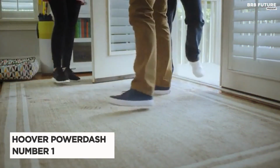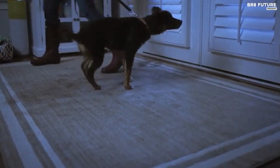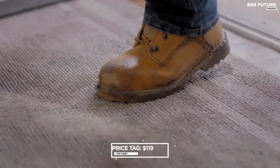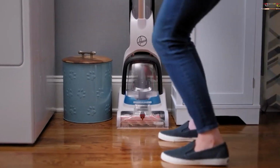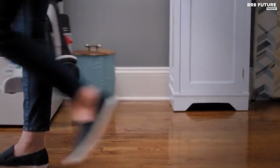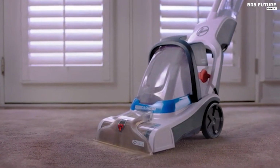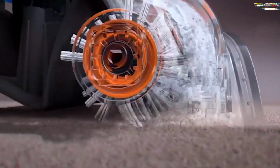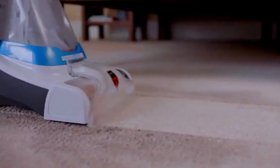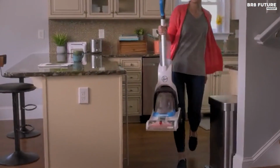Say hello to the Hoover PowerDash Pet Compact Carpet Cleaner Machine, hailed as the #1 choice for effective carpet cleaning. Priced at $119, it's a worthy investment for those seeking pristine carpets without breaking the bank. This compact cleaner boasts an easy-to-use design, making it a breeze to maneuver and store. Despite its small size, its cleaning power is formidable, tackling pet messes, high-traffic areas, and even area rugs with ease. Equipped with heat force technology, it ensures faster drying times, allowing you to swiftly return to your refreshed carpets.